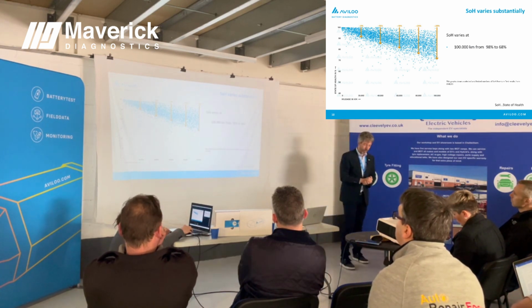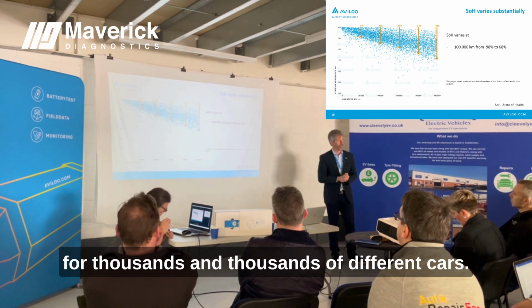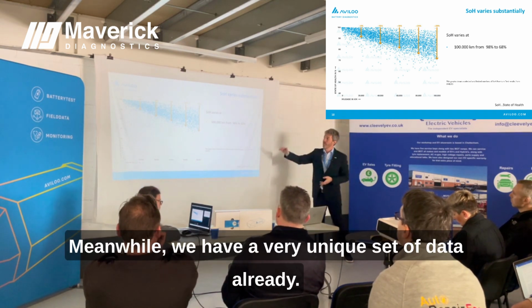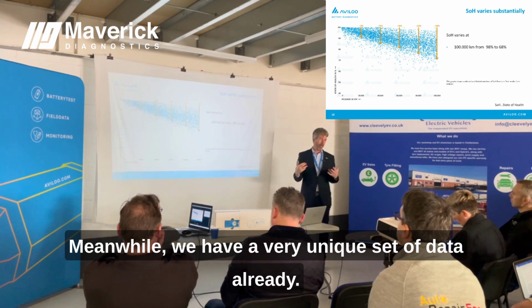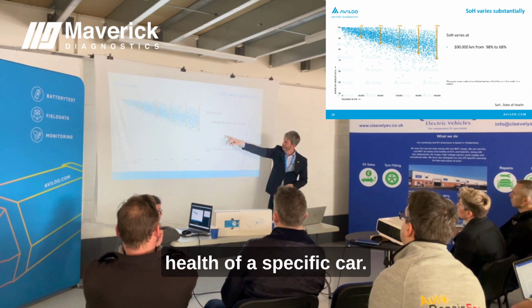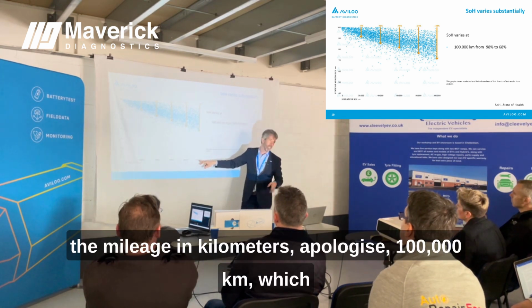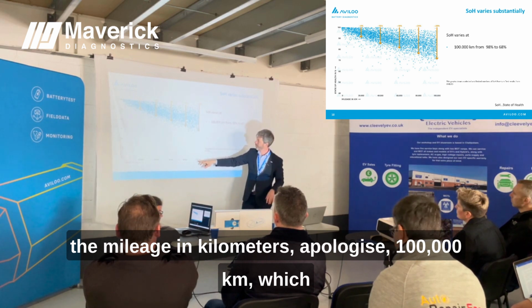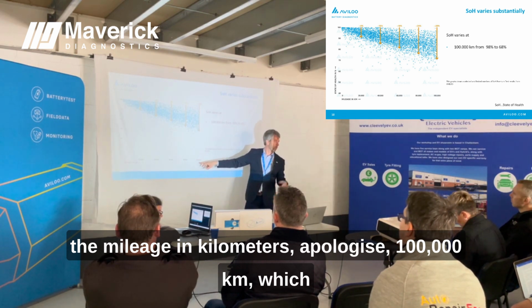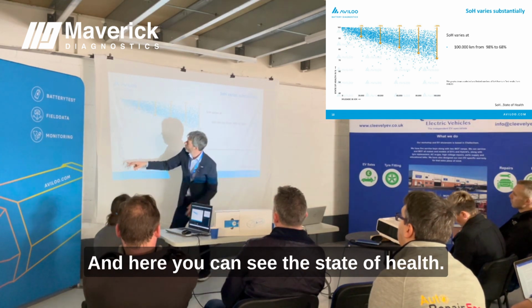As I said, we performed premium tests for thousands and thousands of different cars. Meanwhile, we have a very, very unique set of data already. Every dot represents the state of health of a specific car. You can see on this axis the mileage in kilometers. This is 100,000 kilometers, which would probably be 60,000 miles. And here you can see the state of health.